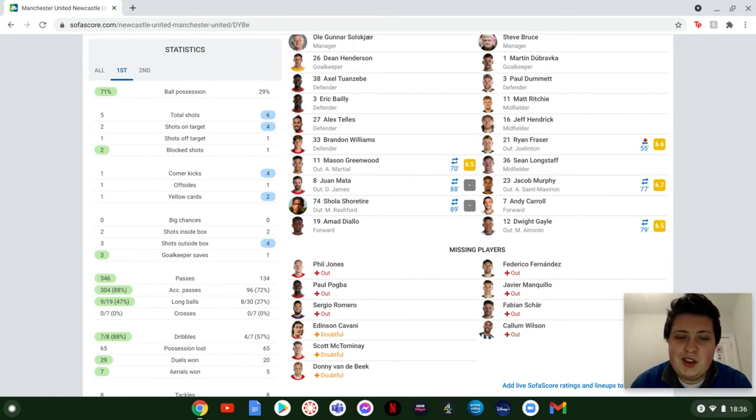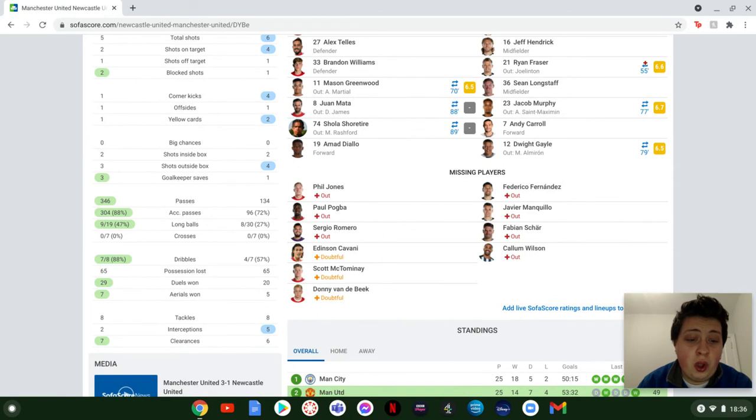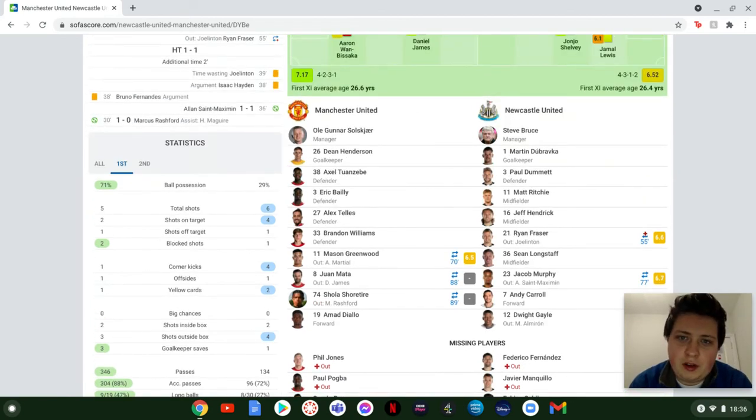So that's 2 accurate passes a minute, which is, I don't think I've seen a stat that low since the Liverpool Aston Villa FA Cup game where it was the Aston Villa under 23s. Manchester United with a really good passing accuracy, 88%. Newcastle's is horrid, 72. And I think overall, what you're saying is that on the attacking front, Newcastle were actually the better side.